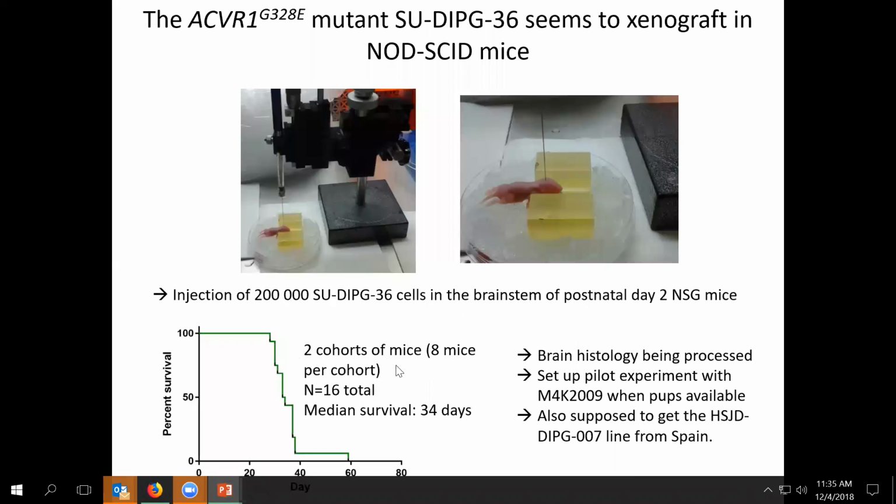And I tested it on 2 cohorts of mice with 2 different passages of the cells, and both of them correlated nicely. It seems pretty aggressive, actually. If you think it's injected at postnatal day 2, and all the mice are basically dead by postnatal day 40. Of course, we could titrate that in various ways, but I think this could be good enough. We might think of starting treatment at postnatal day 14 or so, and definitely at this stage, intraperitoneal administration is feasible.